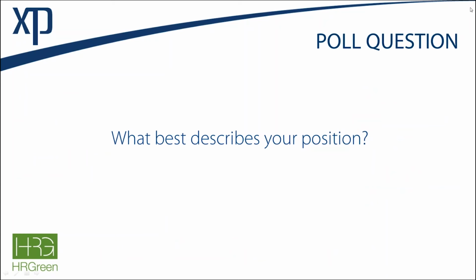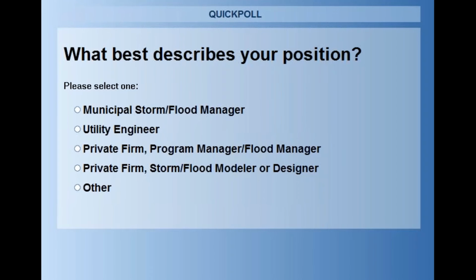But now that I've told you a little bit about us, I'd love to know a little bit more about you. We have a poll that I'm going to launch here. And we'd like to know what best describes your position. Clearly, with 5 options available, we're not going to catch everybody's, but if you just give us a general idea, if you're a municipal storm and flood manager, maybe a utility engineer, or on the private side, are you a program or flood manager, or are you more in the down and dirty flood modeling and designing, or are we completely way off base with those options?